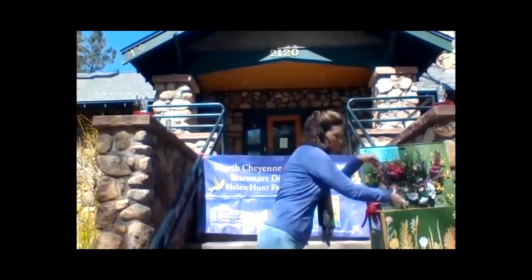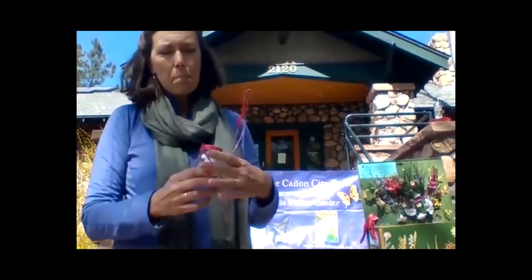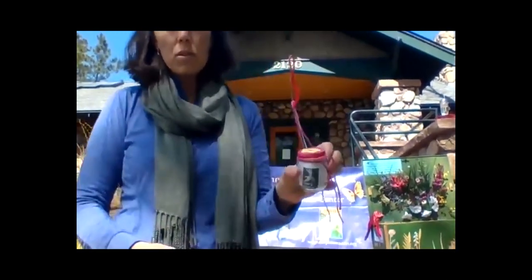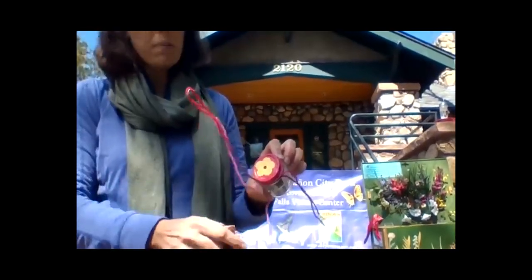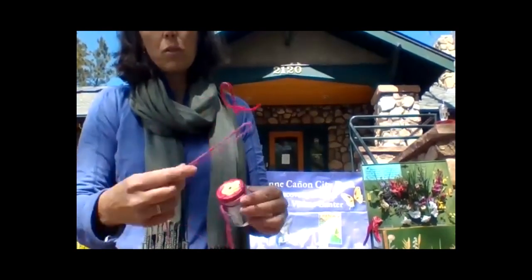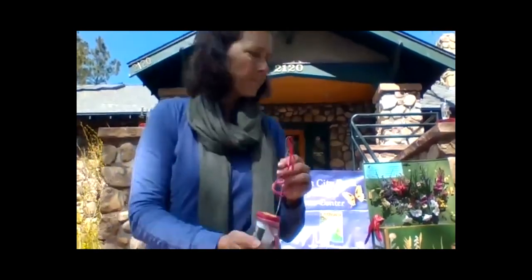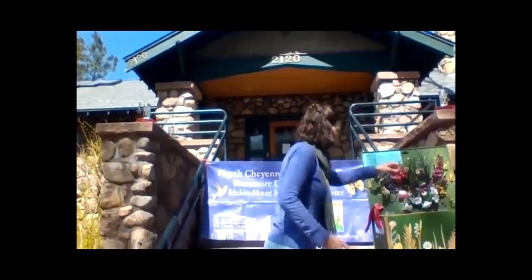At the center, normally we would be having our Hummingbird Day. We've had it for over 20 years on this date, the Saturday before Mother's Day. And this year we're doing it a little bit differently, but we certainly hope to go back to the old ways, where we would be making these with you. So you can make one out of a baby food jar or something similar. Make a good size hole, make sure that it's not sharp. And you want to decorate it so that the hummingbirds can find it super easy. I like to say, make it look like Las Vegas, okay? So that they can find it super easy.